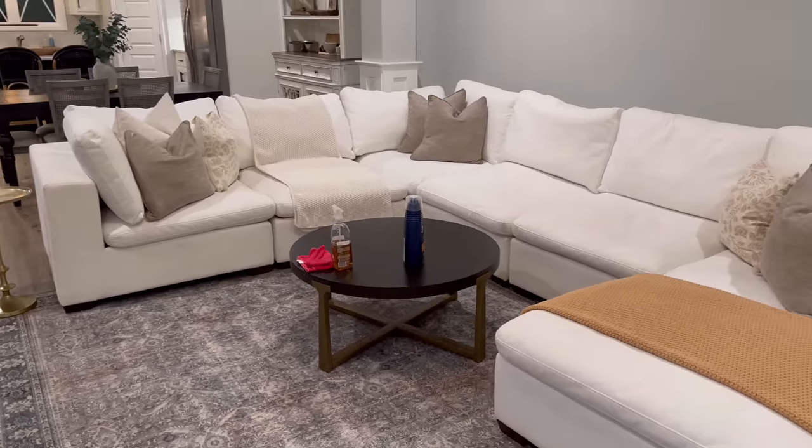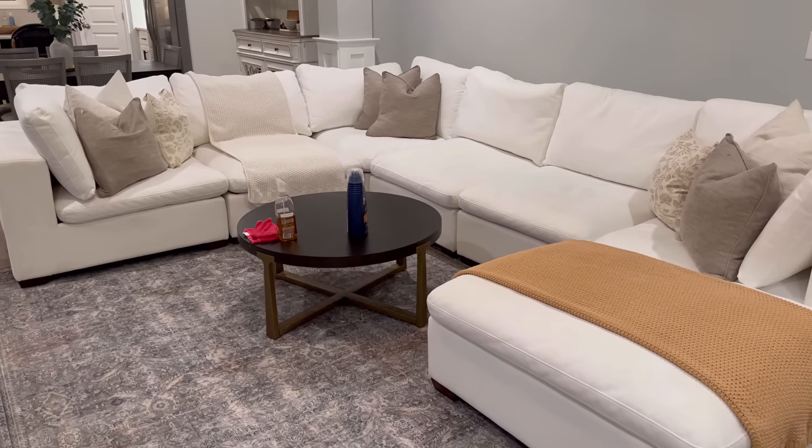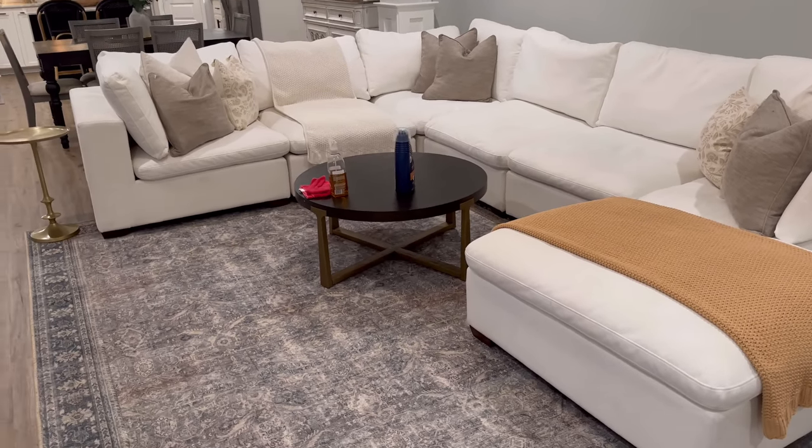I knew this was gonna happen, but also I really wanted a white couch, so I kind of didn't care and I ignored those feelings. But so that's on me, but I definitely love it.